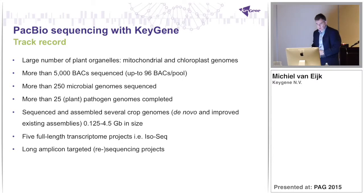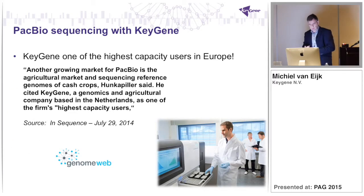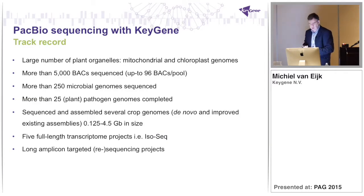So to wrap up our track record, we have been happily using the Pacific Biosciences platform for a couple of years now. We have sequenced a large number of plant organelles, mitochondrial and chloroplast genomes, more than 5,000 BACs, more than 250 microbial genomes, plant pathogen genomes, crop genomes. I explained some of that here. We've done several full-length transcriptome projects, including Iso-Seq, and long amplicon targeted sequencing or resequencing projects, for example, for mutation validation.